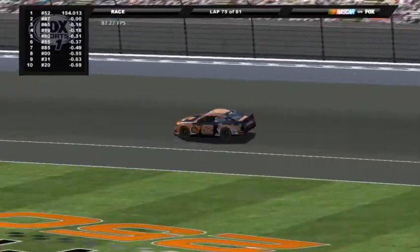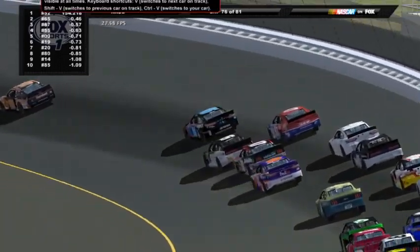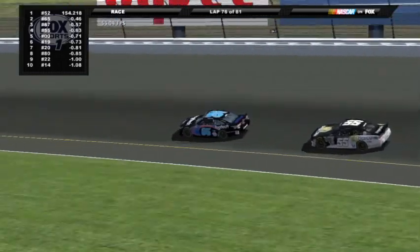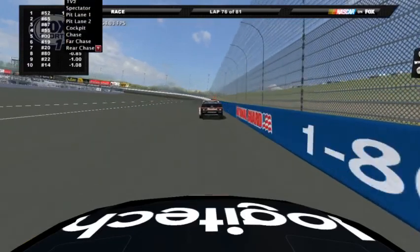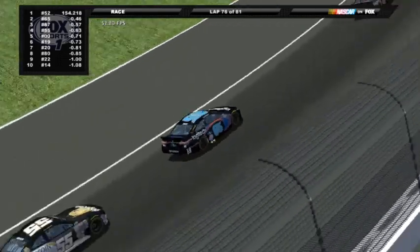Salvador, he jumped out to a half-second lead on the first lap. That shows something. Let's see if Creed Daniel got a good enough run to challenge him. It's looking good for Creed right now. He got a good run.